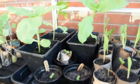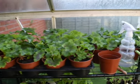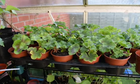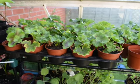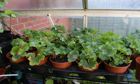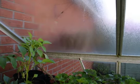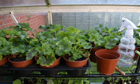And then finally, there's the top shelf over here, which is a lot of geraniums. And I'm probably going to keep all those for my at-home garden. I've got them as plug plants. They were a really nice present, and I'm probably just going to fill up my garden at home. I don't know if you'll be able to see through the glass. There's some hanging baskets at the back there. I might put them in there, and in pots all around my garden.